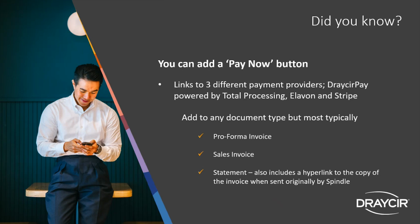out of hours. Well, if they can't get through to you because your offices are closed, actually they've still got the ability to make payment there with those instant payment links as well. And again, we can include those pay now buttons with any of the document types that you mentioned there. And we do have some preferred payment processes where actually we can save you money on those card processing fees. So, you know, often that actually negates the license cost that you paid for Spindle in the first place.